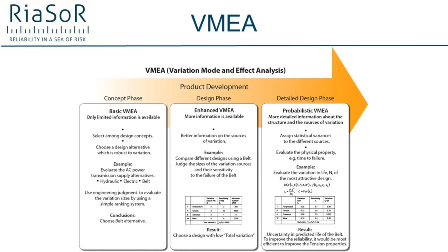But the basic principle is that in the early design stages, we have the basic VMEA, where the goal is to judge what are the most important sources of uncertainties in order to distinguish between different design concepts. And then on the right-hand side, we have the probabilistic ones that you can use in order to see what is the safety margin and derive safety factors.